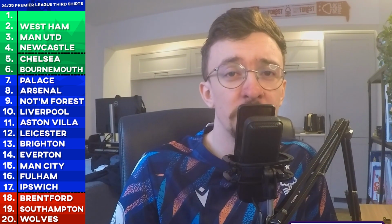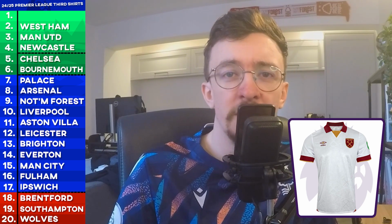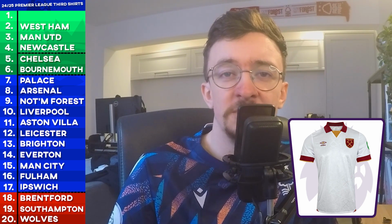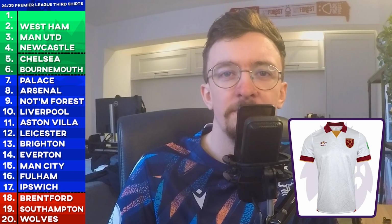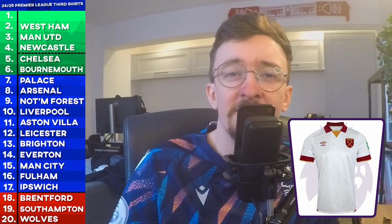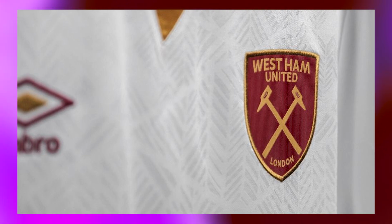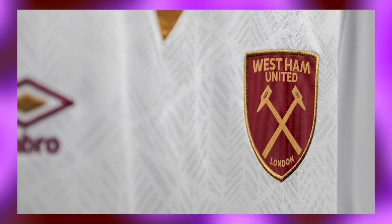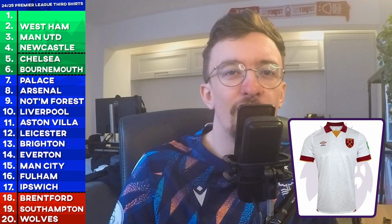Okay, and then in second place, we've got West Ham United. It's another solid shirt from the Hammers with this very elegant number from Umbro. It's a predominantly white shirt that features an embossed zigzag pattern with the Hammers in the West Ham crest also found within this design. And that's all combined with a burgundy retro style collar and cuffs with some gold trim. And that same colour scheme of burgundy and gold is found in the West Ham crest and the centenary Umbro logo. It's a really nice looking shirt and the embossed pattern really elevates it.